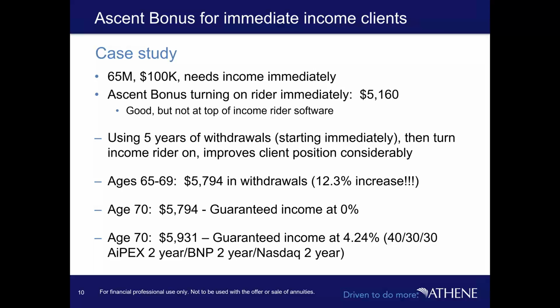Instead, what we can do is take those withdrawals, those free withdrawals that you can take starting in year one, and then turn the income rider on down the road, say 5 years later. So in this example for a 65-year-old, we figured it out that if they take withdrawals for 5 years, they can take out actually just under $5,800 in withdrawals for the first 5 years. That's a 12.3% increase over turning the income rider on immediately.